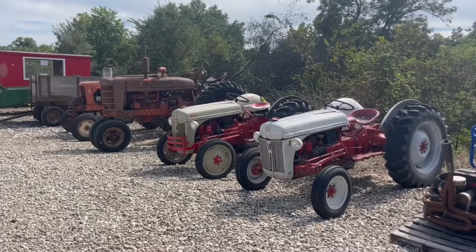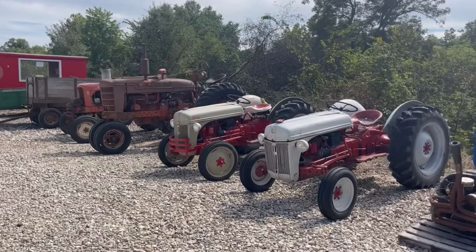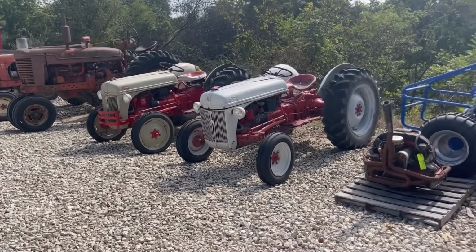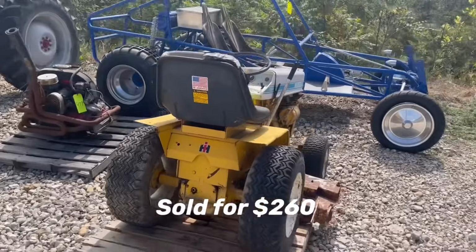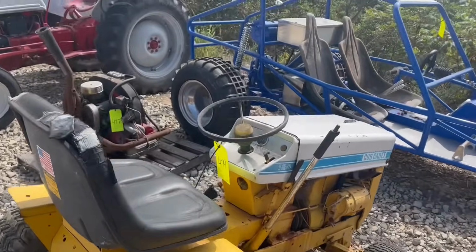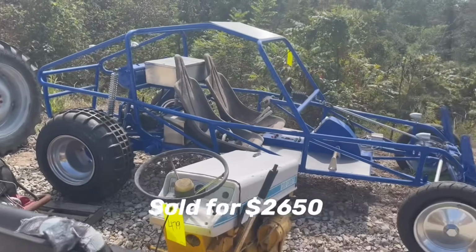Okay, we just wanted to come back and take a quick look at Dead Row and look at some of the projects that are back here. So got just a few things back here. Got an old Cub Cadet 124 riding mower, came out of an estate. Got a dune buggy that's sort of a project. They started redoing it and never got finished.